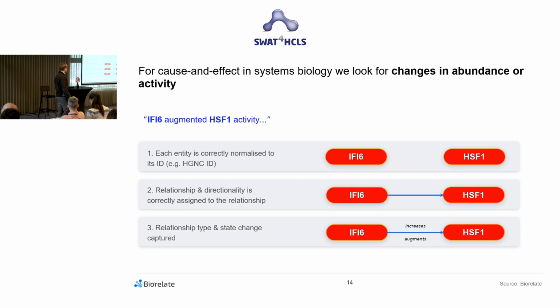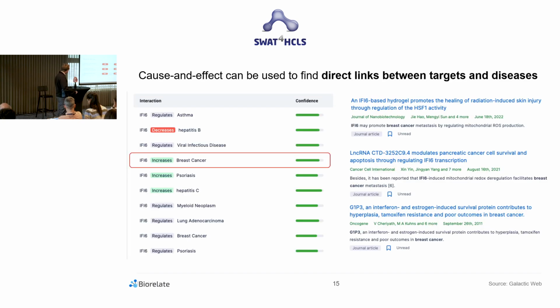What we're also looking to do, particularly if we're looking to model this data in a property graph model, and when we're putting it into a knowledge graph, is to understand what the overall relationship type is, whether it's having an increased effect on that particular protein or a decreased effect on it. You can see this is an increase, and it's doing it via augmenting it, which is the verb we might want to capture as a property in this example.